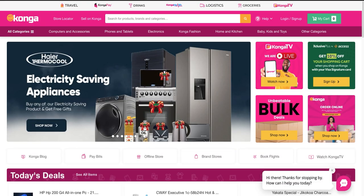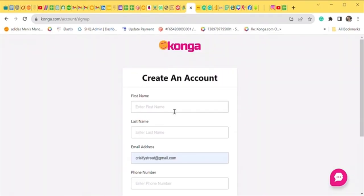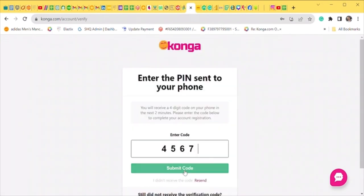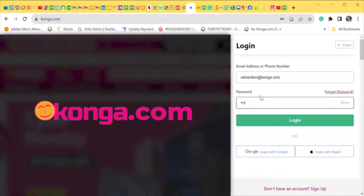Here are a few tips on how to place an order or shop smart on Konga.com. Step 1. Browse the Konga website. Step 2. If you have an account on Konga, click on Login. Then input your email address and password and click on Login. Step 3. If you don't have an account on Konga.com, then click on Don't have an account, sign up. Input your first name, last name, email address, phone number, and password of your choice. Then click on Create an Account. Input the verification code sent to your phone number, then click on Submit. Step 4. Once you have created your account, input your email address and your password and click on Login.